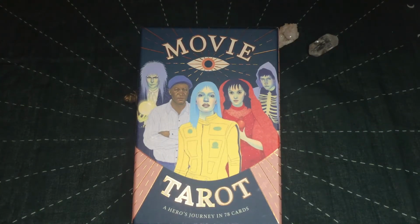So a new deck just arrived today, so I thought I'd go ahead and do a flip through slash first impressions of it, because this is a deck that I pre-ordered, so I was really looking forward to this deck. I have already opened it and I am equally delighted and disappointed with it. So I thought I'd go ahead and flip through it for all of you guys.